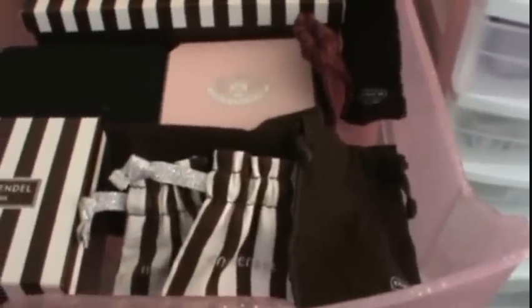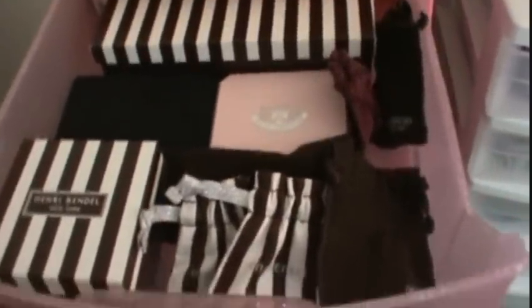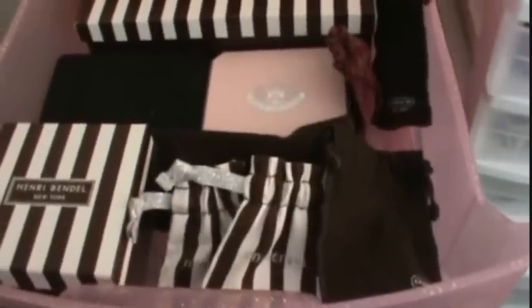But Henry Bendel, Juicy Couture, Coach, Helzberg Diamonds, stuff like that. Just stuff I want. It's not amazing quality stuff, but it's really good stuff I want to keep in here.